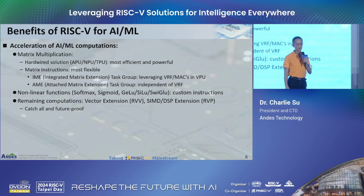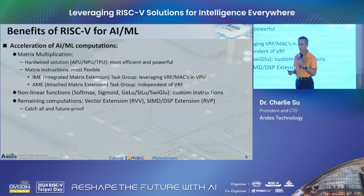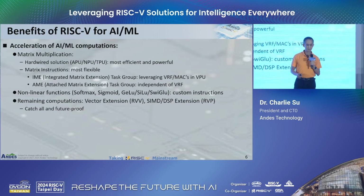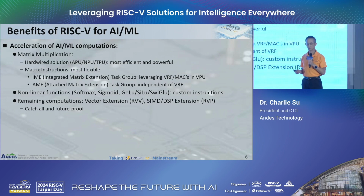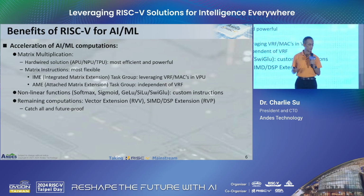So what does RISC-V have to offer for AI ML applications? First, in AI ML applications, there's a lot of computation that we want to accelerate so it can be done at real speed. The major one is matrix multiplication. In CNN, it takes about 80% of computation, but even in the latest popular transformers and LLMs, it takes about 50%, so it's a big chunk we want to accelerate.